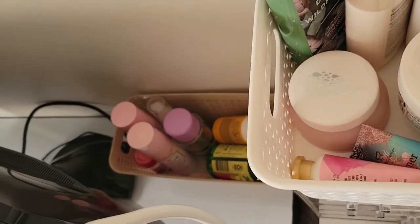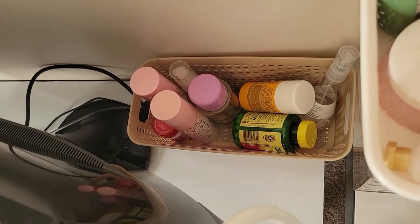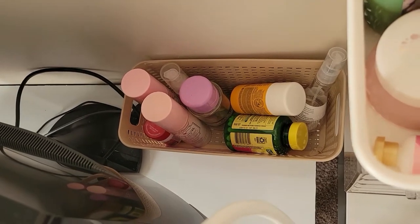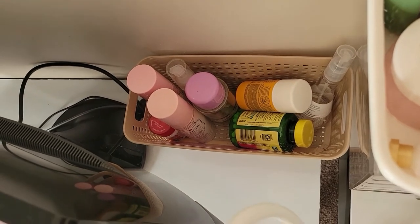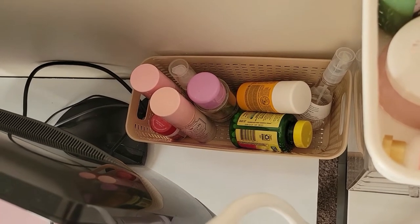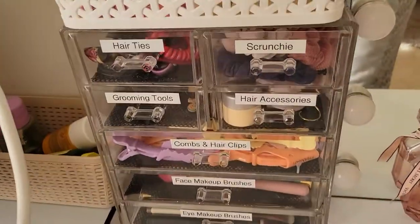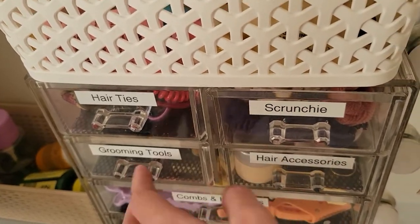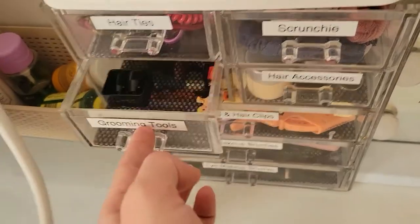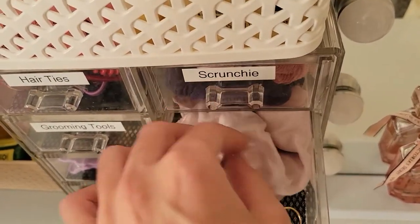Behind here, which is actually on my computer desk, I just store this stuff here because there was nowhere really to store it on my makeup desk, so here I just keep some extra makeup things and hair things. And in here I do keep hair ties, scrunchies, grooming tools, which I really don't have anything in there because I moved them somewhere else. I keep some hair accessories in here.